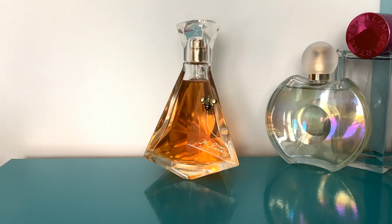because I think this smells like honey and honeysuckle, basically. So the notes in this are top notes mandarin blossom, freesia and red rose. Middle notes beeswax, honey, honeysuckle and orchid. Base notes coconut, vanilla and musk.